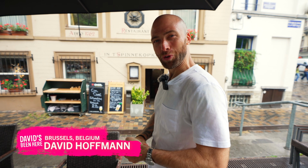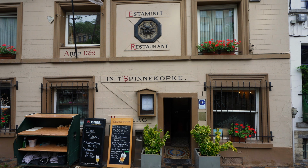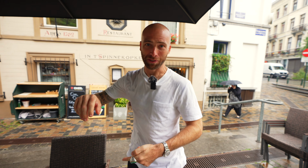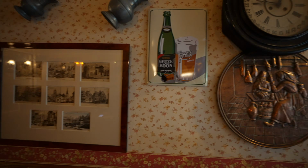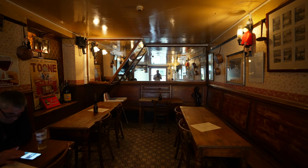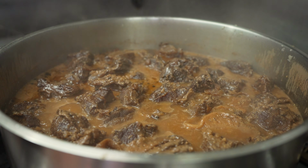Today we're gonna have some traditional Brussels or Flemish dishes here at Davidsbeenhere Kopje. This place looks amazing. It's like an old school restaurant, very, very small. On the right, that's the oldest part of the restaurant. They expanded it to the left. Let's go inside, let's try some beer, let's eat some food, and let's go to the kitchen.